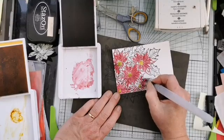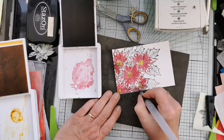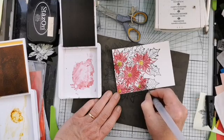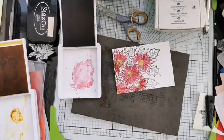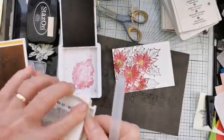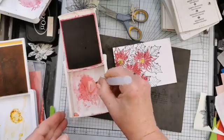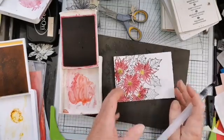Because obviously our inks are water based, so they are water activated, which makes them perfect for watercolouring with. You can also use our ink refills if you've got them in a paint palette. I thought I'd bring in some cherry cobbler. Let's add some water to that. Obviously you put ink in your lids and it does dry out.